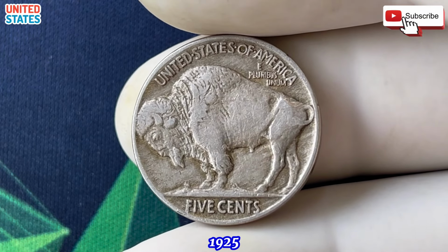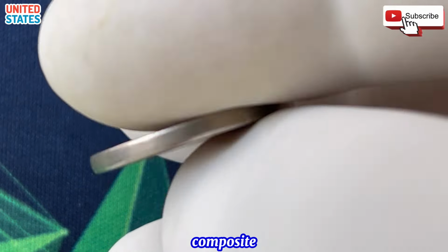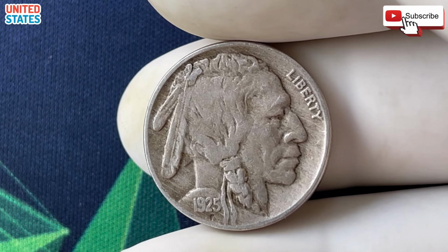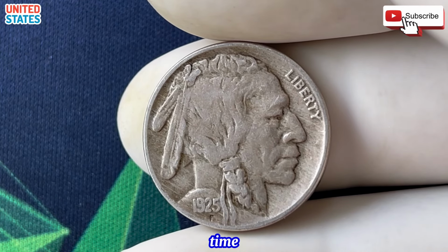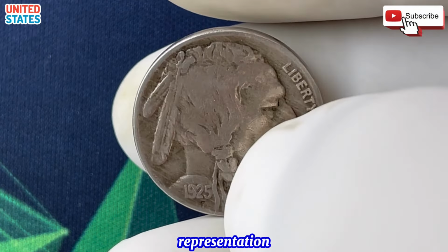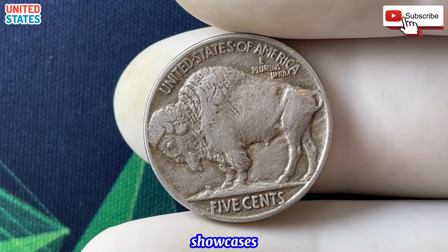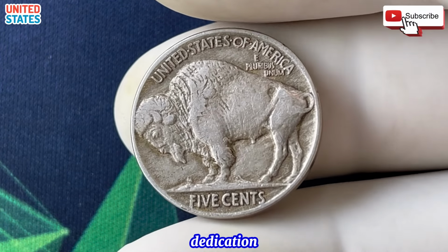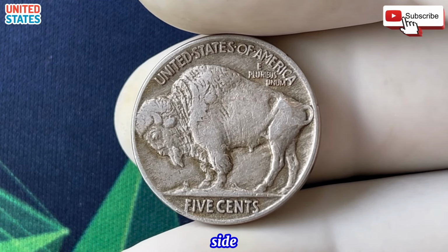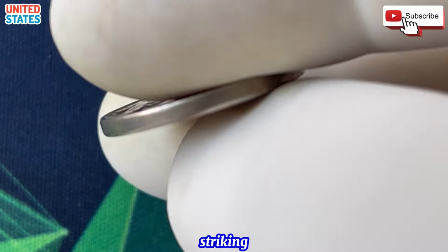The obverse of the 1925 Buffalo nickel features the profile of a Native American chief, a composite portrait based on the features of several Native American leaders whom Fraser had encountered. This design was groundbreaking at the time, as it was one of the first U.S. coins to feature an indigenous figure rather than an allegorical representation. The detail in the chief's face, from the furrowed brow to the flowing hair, showcases Fraser's exceptional artistry and dedication to authenticity. The word "Liberty" is inscribed on the right side, while the year 1925 appears just below the chief's neck, a simple yet striking arrangement.